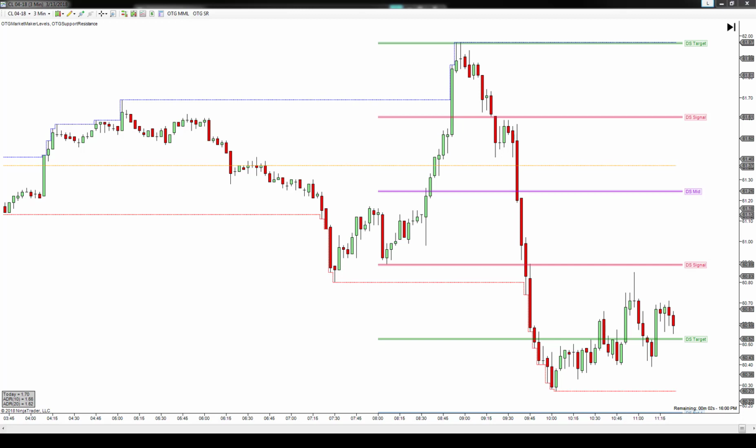Also, we caught a very handsome 14-point ES move times 2 lots. We'll talk about both of those trades here in a minute, but I do need to let you know that we did not win every trade we took today.